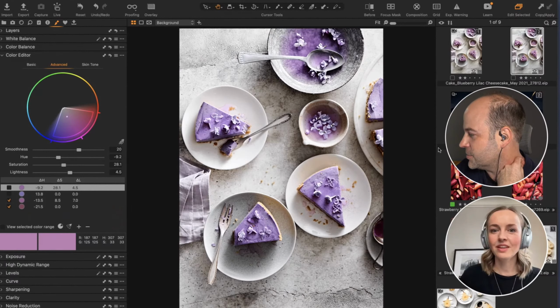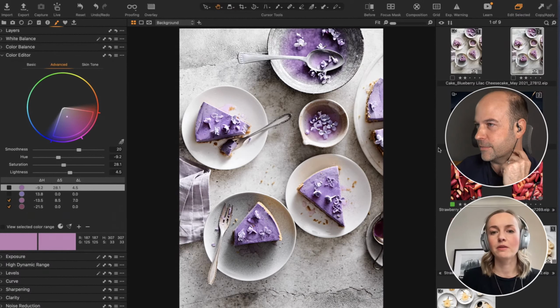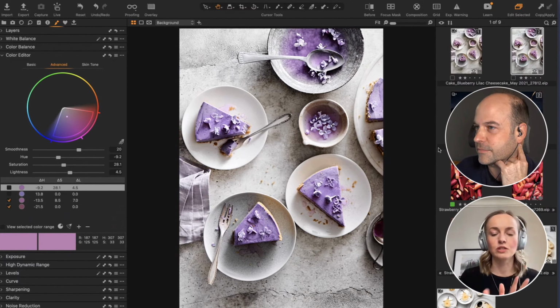Easy one, first of all. Suzanne was asking, what's the backdrop in the purple cheesecake? Where's that from? This is from a company called Woodville Backdrops. They make some really excellent wood, double-sided, lots of texture. Nice. So that is a really good point for food photography. Having textured backgrounds really helps with our food photos. Yeah, absolutely.